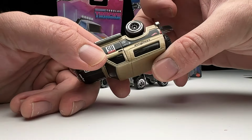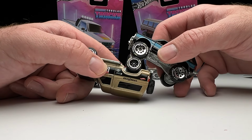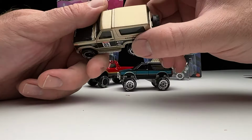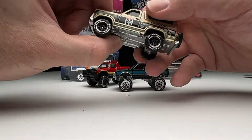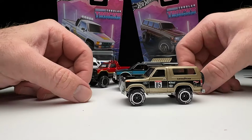So this one has the same sort of rim, but the tire is smaller, basically. Same thing, but it's smaller all around. This tooling also has a metal base, so it's a heavy metal base, metal body, plastic tires. Of course, it rolls great because of that.